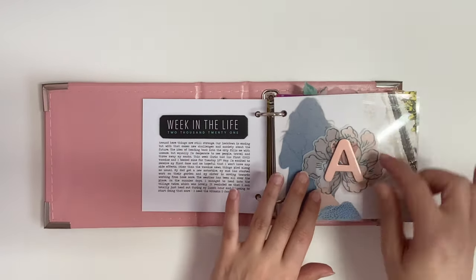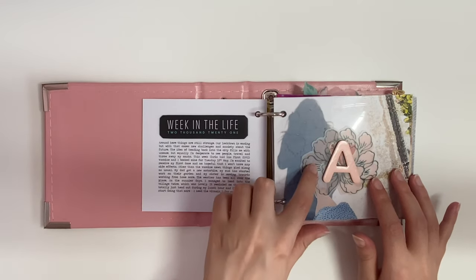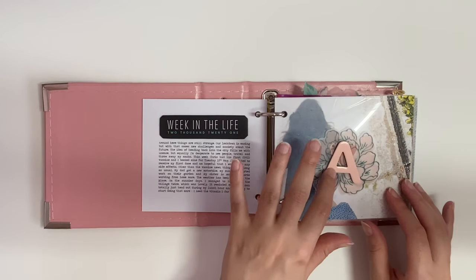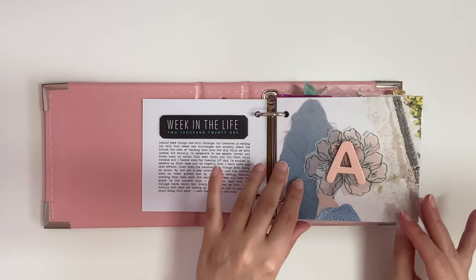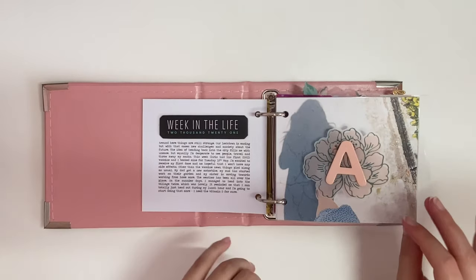There are some random little bits and pieces in here as well, like I think that's a Maggie Holmes little flower. And these are old Ali Edwards little alphabet chipboards, so I think they're still on her website. You'd have to have a look, but I just thought they were cute. They match the blush color of the album, so that's why they went in.